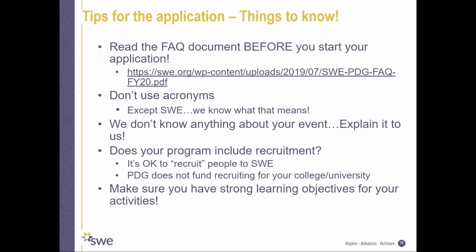All right, we'll plug this again on our website. We have an FAQ document. We ask everybody to please read it before you start your application. It answers a lot of questions that will help you in filling things out, and it goes over examples of what is allowed to be submitted and things that are not allowed to be submitted. And we will, sorry, Michelle, we will update that FAQ document before the first cycle of applications for next fiscal year. So the address will change, but if you go to our website, it will be posted on there.